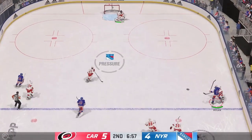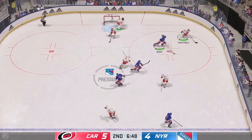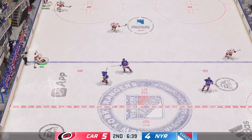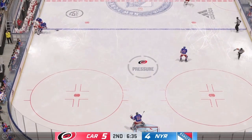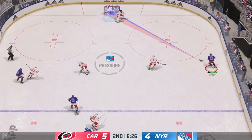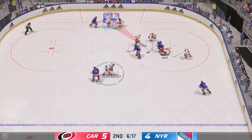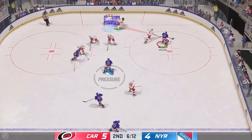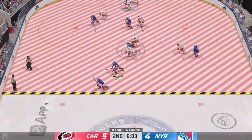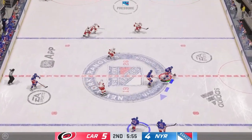Quick pass to Pitlick. Grabs the puck. Carolina's looking to break out of their own end. Looking for space inside the D zone. Aho's got it into offensive territory. Works it across to Vesey. I don't think anybody was hanging onto the puck after that hit. Moves it quickly over to Pitlick. Grabs the puck. Moves it to Fox. And that's out of reach and out of the offensive zone.